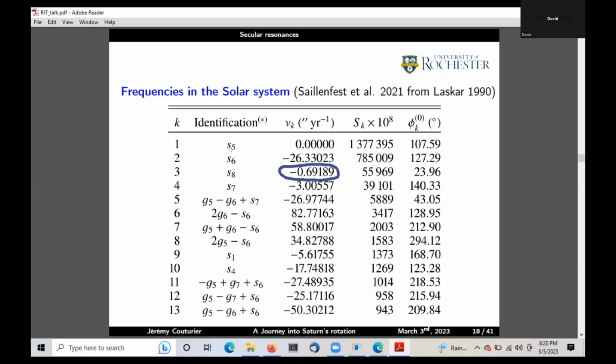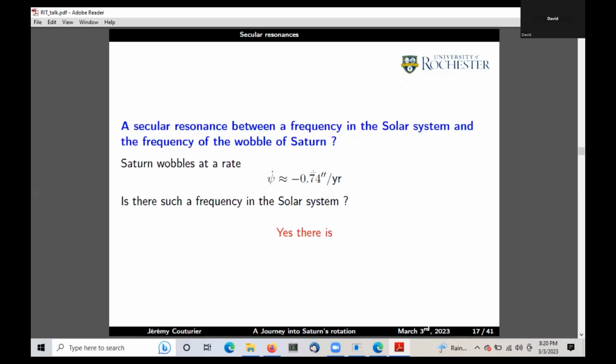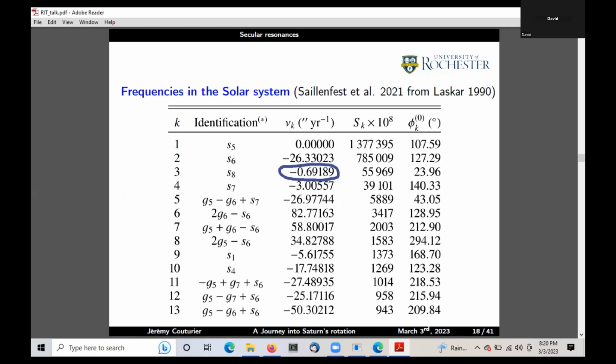So the plane of Neptune is precessing in the same way as the orbital planes of all planets do. But when you look at Neptune, the frequency of this motion pretty much matches the frequency of the wobble of Saturn. So the axis of rotation of Saturn is wobbling at the same frequency, or if you'd rather prefer, at the same period, as the orbital plane of Neptune is doing this precession motion too.